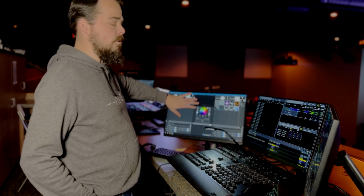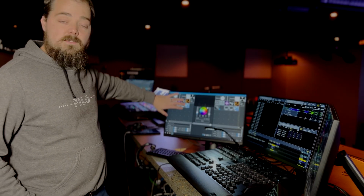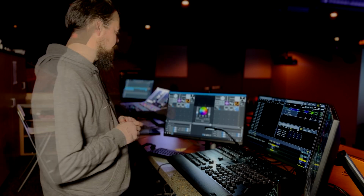This third monitor here, you'll see we actually have a few other things running on it. This is for our pixel grid system. We installed a pixel mapping grid on our backdrop that allows us to do some extra functions and be able to light up some of our props and things a little different.